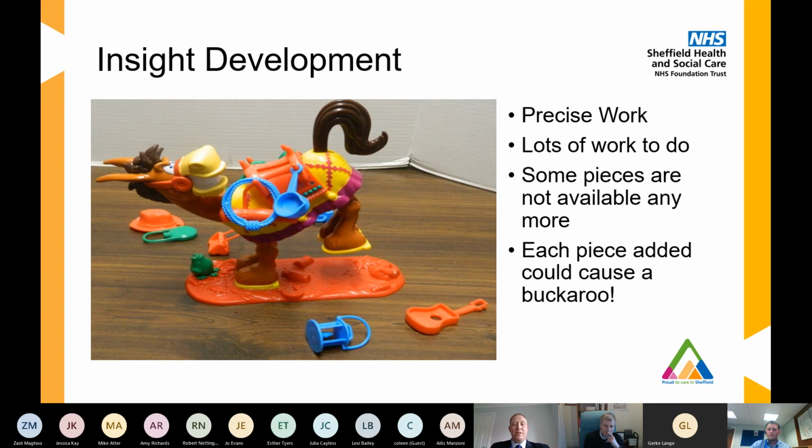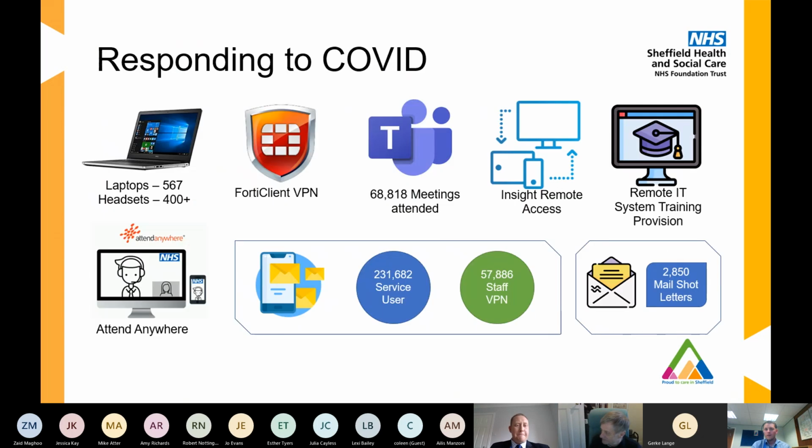So everything that we add into Insight as a new feature, we've got to take something out. So it's a fine line between keeping it running and obviously trying not to break it. So that's a bit of a whistle-stop tour into Insight as a system. Can we have the next slide now, please, Adam?